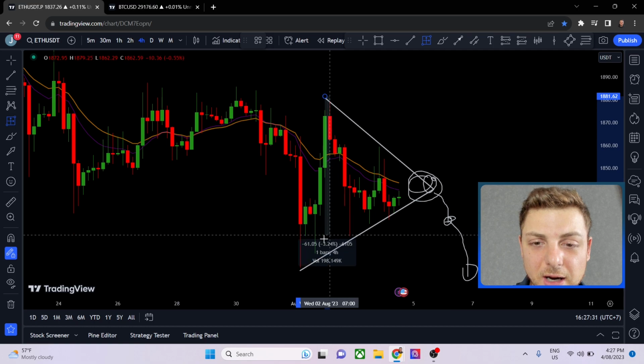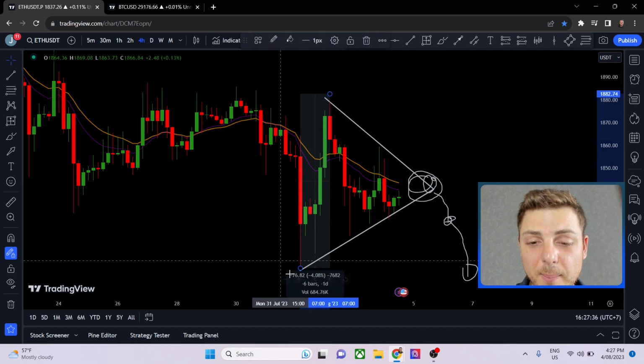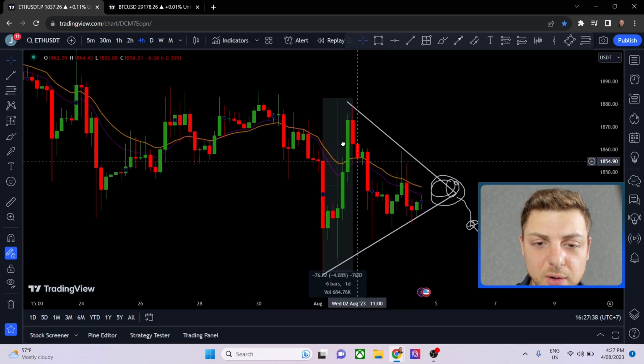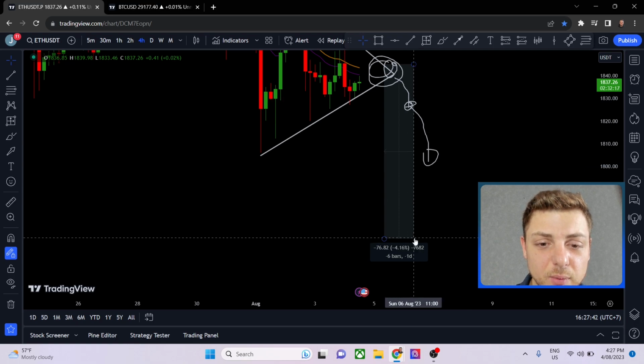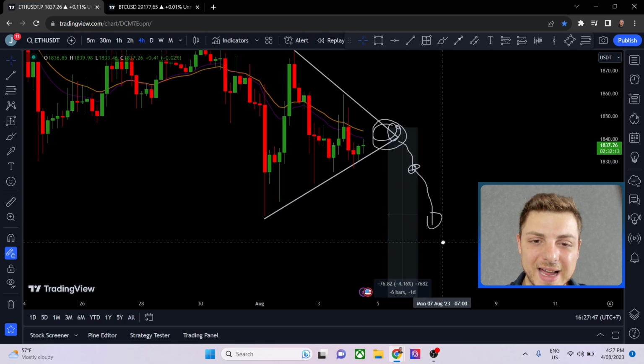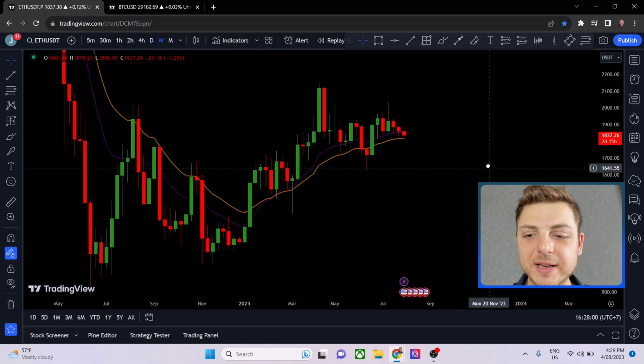A good way to measure it is to measure from the base of the triangle, the largest part of the triangle, then bring it over to the apex, which is where we're going to get that breakout. And then we can see we've got a 4% target to the downside around this $1,760 area for Ethereum.